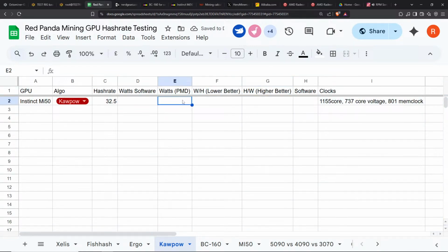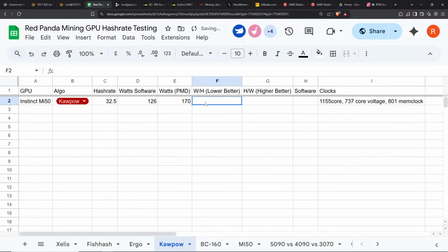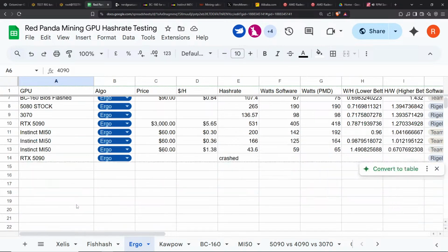Watts at the PMD, we're showing 170 watts. Watts in software, we're showing 126. Okay, so what is the efficiency there? Watt per hash is going to be this divided by hash rate. There we go. And then this is going to be hash rate divided by watts. Okay. All right. What does this stack up against?